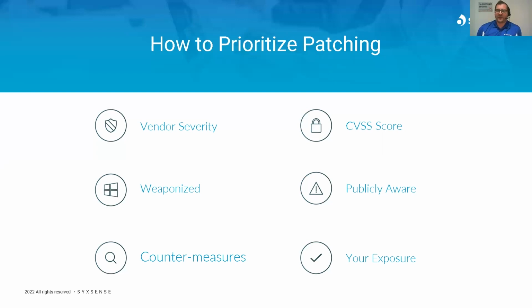So it's very important that we take that into consideration as well. Now, just like we can't deploy every single patch everywhere all the time, we have countermeasures that help us to counteract the risk. If we have a countermeasure, such as a registry key or a service that we can stop, we can do that much quicker than we can deploying a 1.5 gigabyte payload. We call that a workaround.